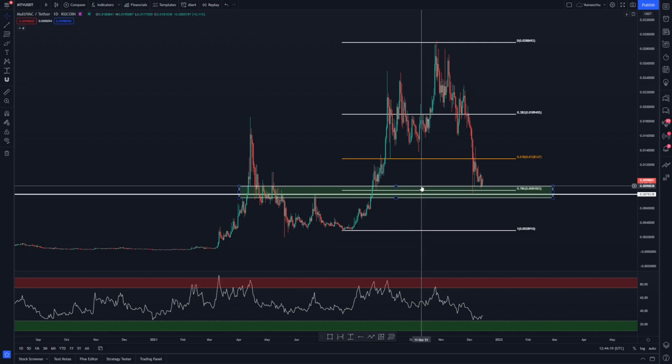So throughout this video, we'll take a look at a few key levels, some areas where we could potentially buy, and then some levels on the way up where we can look to accumulate once the price action does kick back in.